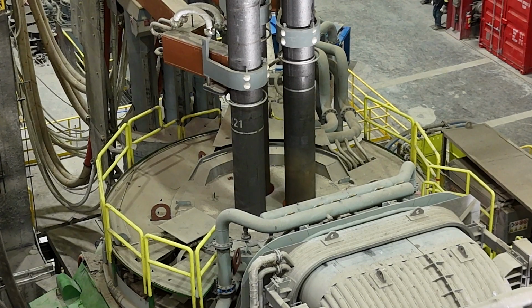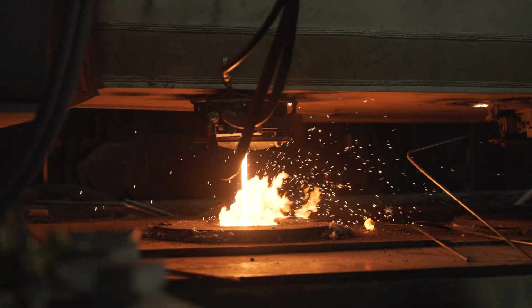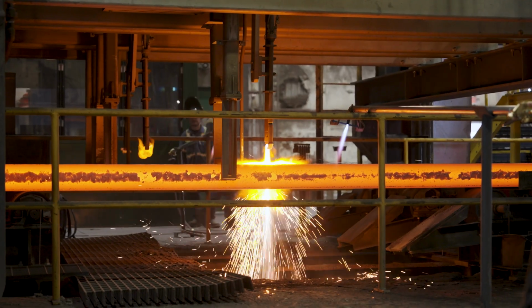It was really cool to see the EAF start up. It was really neat to see the LF start up. And we finally got it to the caster. We got it out to the cooling bed. We cut our billets, and that was the icing on the cake.